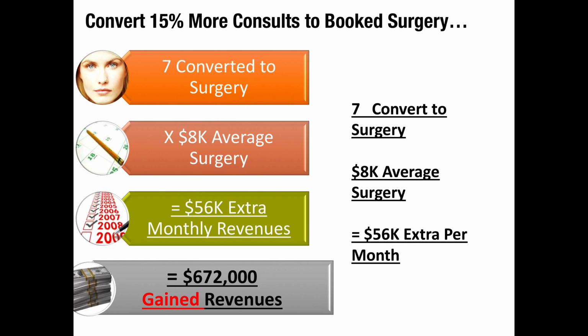So when you multiply that out, and use $8,000 as the average surgical value, that's 7 surgeries times $8,000, and that equals $56,000 per month times 12 months per year, and that's $672,000 of gained revenues. Nice, right? So I hope I made my point that follow-up is worth investing in.